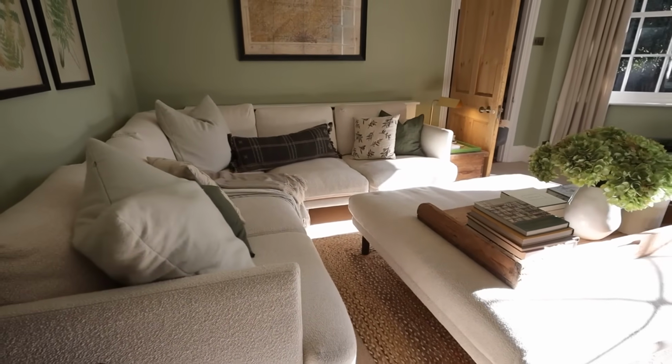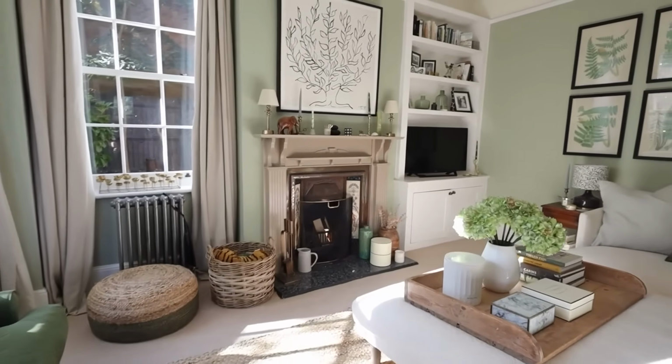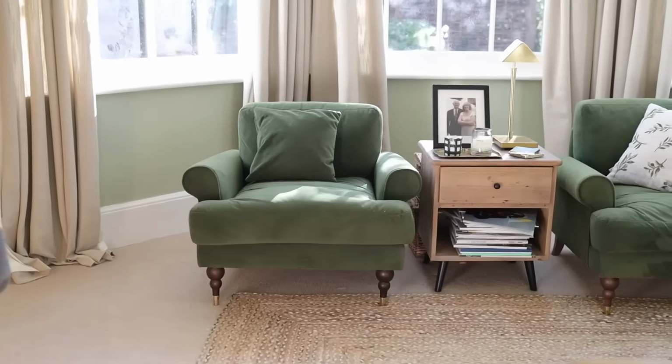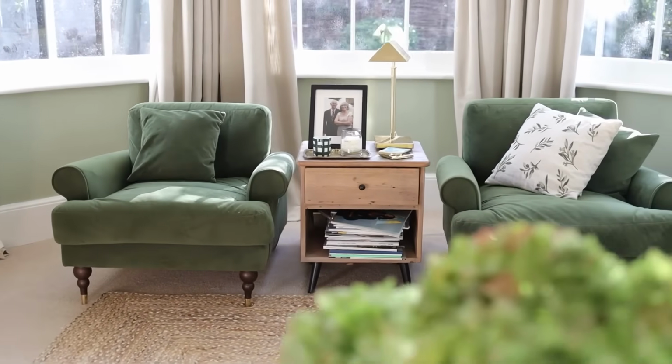So that was that. We did actually put this cabinetry in, had this done, so it kind of made the natural place for the TV. And then in terms of the chairs, I bought one to start with, placed it in the bay window and realised it was way too small, so we ended up getting another one, and it works really well.